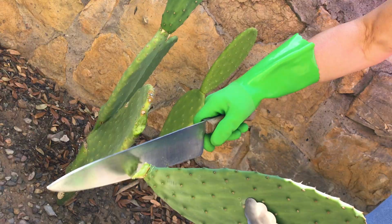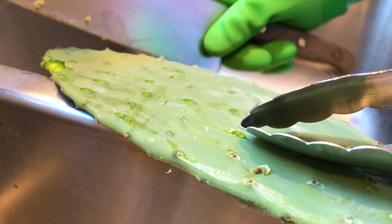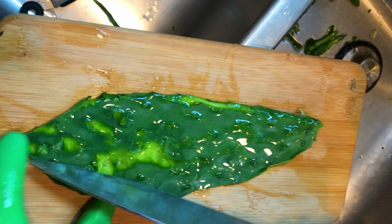Once you have cut your piece of cactus, you can use the knife to remove the large needles to make it safer to handle. The cactus must be cleaned and free of all needles. Once all of the needles have been removed, rinse the cactus and cut it into pieces. The larger the pieces, the longer it will take to create the jelly-like consistency that is desired.